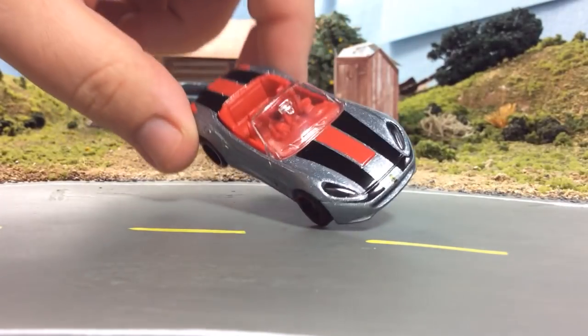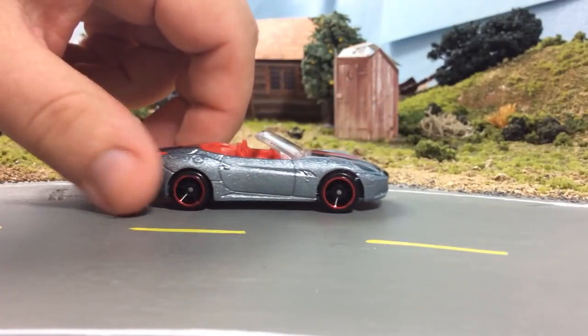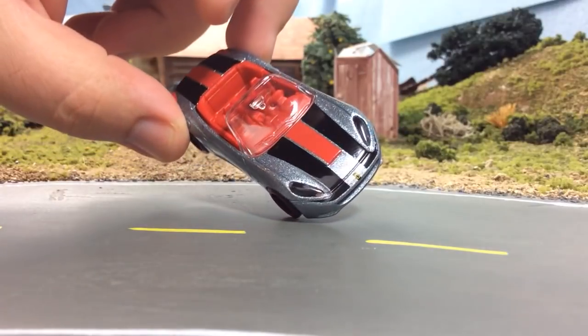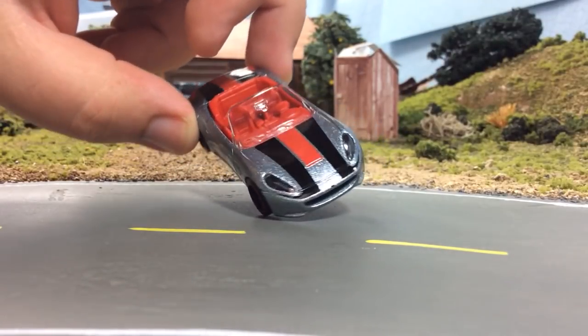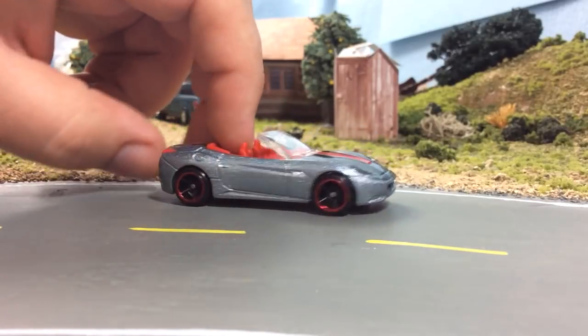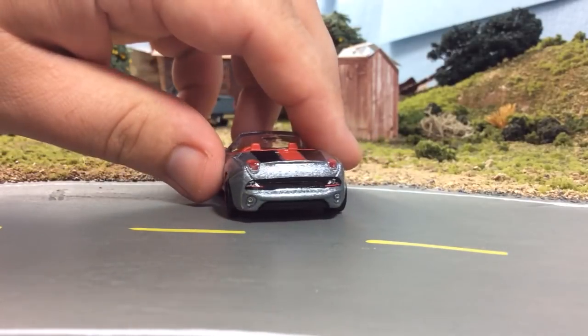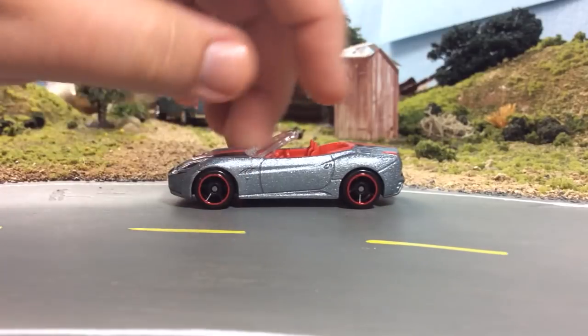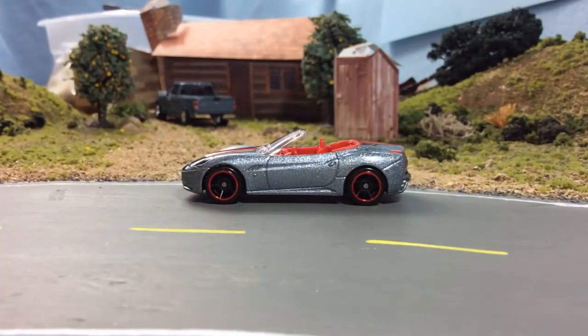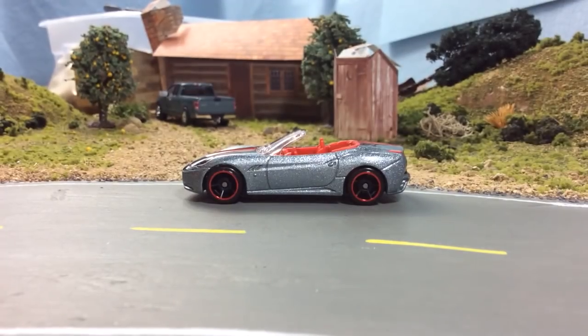Even though that metal flake is definitely out of scale, and the red interior is kind of janky, there are lens headlights, which probably are part of the windscreen, and there are tail lights. So it's definitely not the worst looking Hot Wheels Ferrari. So I picked that one up.